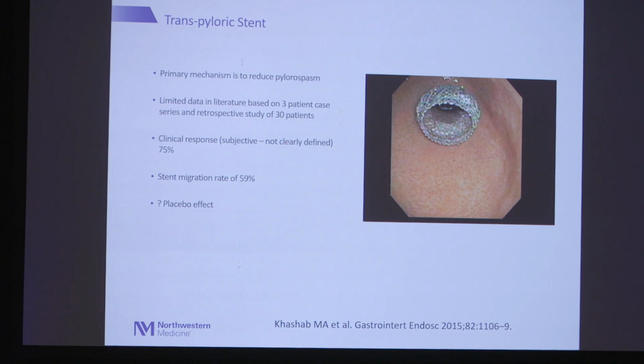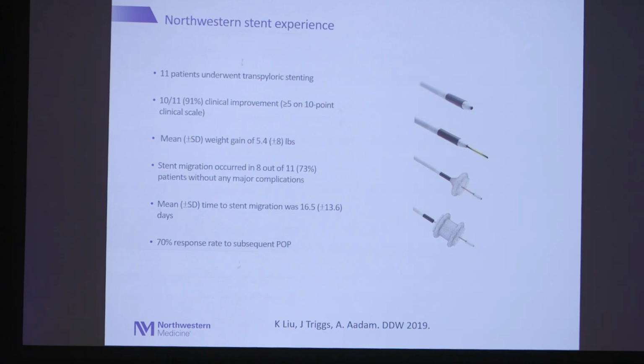So this does raise the question, is there a possible placebo effect like there is for Botox? This is something that we incorporate into our algorithm. We've placed stents in the past year or so. We had 11 patients who underwent transpyloric stenting. This is data that we're going to be presenting at DDW soon.